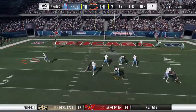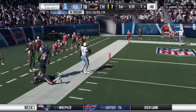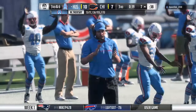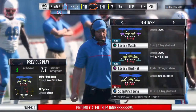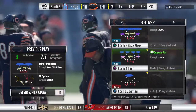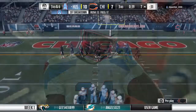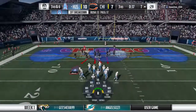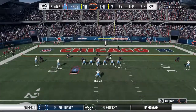On 2nd down, Trubisky. That's going to be caught at the 10-yard line. It'll be a 3-yard gain, and that's going to bring up a 3rd down. I know most of the time when the ball's in the air, you're thinking wide receiver, tight end, but running backs, they can be a big part of any passing offense nowadays. So they need 6 yards here on 3rd down. They're 2 for 2 on 3rd down tries so far on this drive.